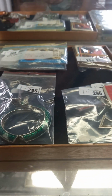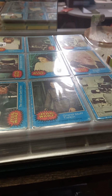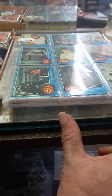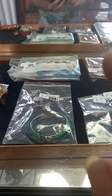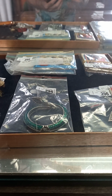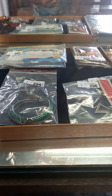Got some cool trading cards. So you've got a full set of vintage Star Wars trading cards. You've got the blue one, Series 1, Series 2 with a yellow border, Series 3 red and Series 4 green. So that's the whole set. Pretty cool big lot. There's some KISS trading cards over the back. And these ones here are three little bundles of the vintage first series, the blue border Star Wars cards. But each little bundle makes up the picture puzzle on the back. So they're pretty cool.